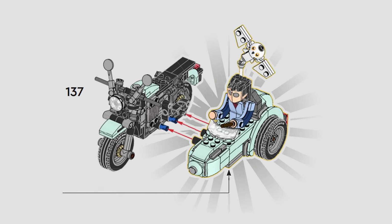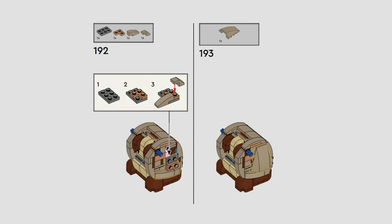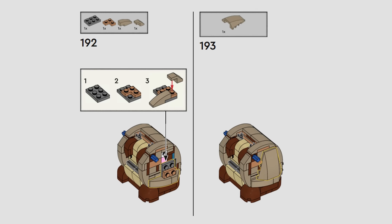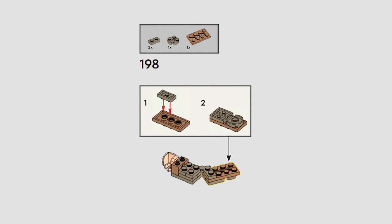Once you've put that all together, it's time for the biggest chunk, as Hagrid himself takes up all of bags 5, 6, and 7. Overall, the Hagrid build is quite good, with a nice attention to detail and some clever designs, particularly around the arms. Building arms that are both movable and good looking can be difficult, but the designers here did a great job.